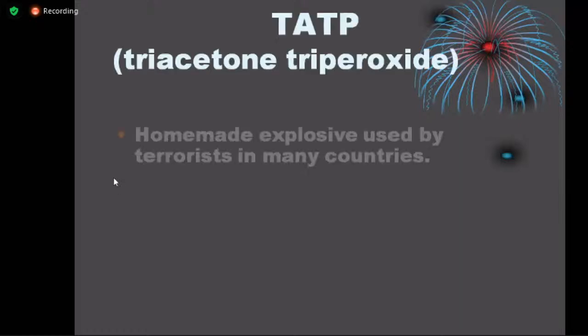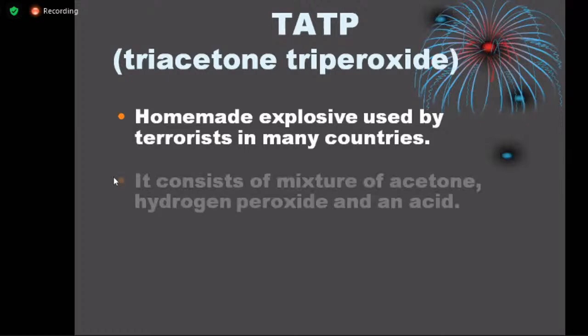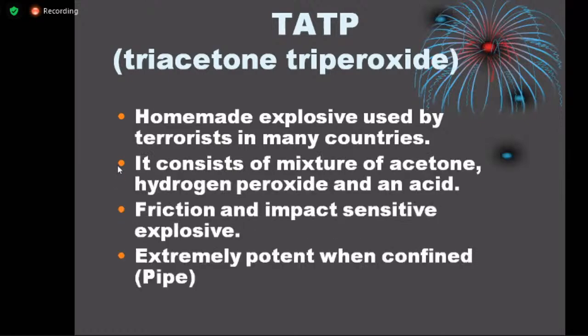So I was talking about triacetone triperoxide, TATP, which is used by the terrorists. It is a homemade explosive used by terrorists in many countries. It is made from acetone, hydrogen peroxide and an acid. It is not a mixture as such, but from these ingredients TATP is made. It is friction and impact sensitive. If you throw it, it will explode. It is extremely potent when confined in a container or a pipe.